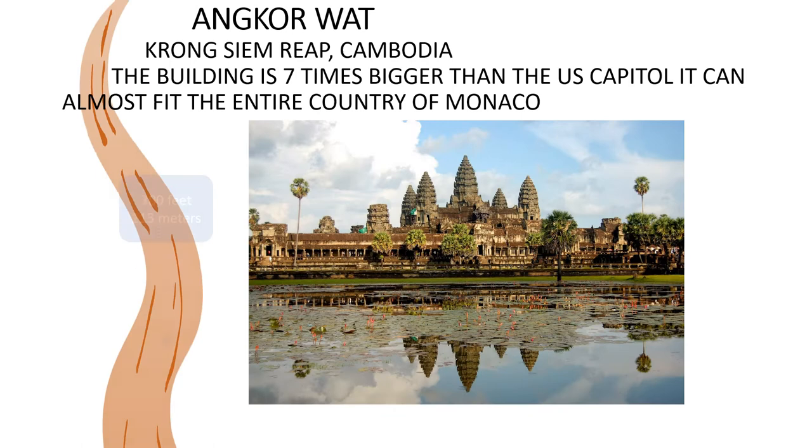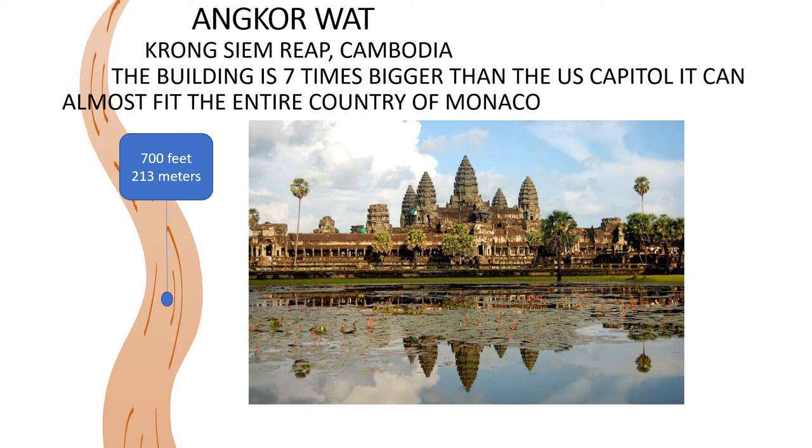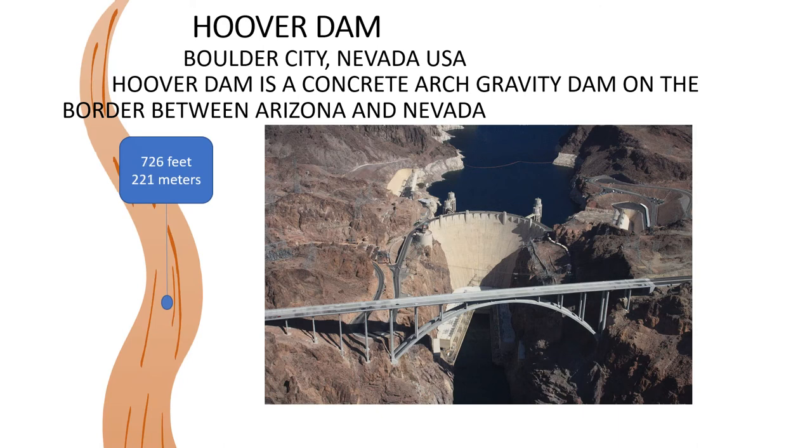Angkor Wat. The building is 7 times bigger than the U.S. Capitol. It can almost fit the entire country of Monaco. The Hoover Dam. Hoover Dam is a concrete arch gravity dam on the border between Arizona and Nevada.